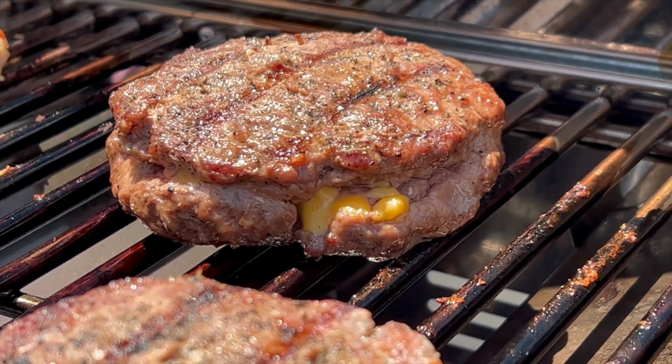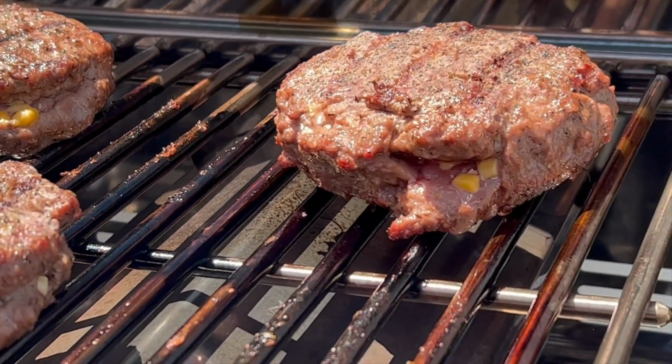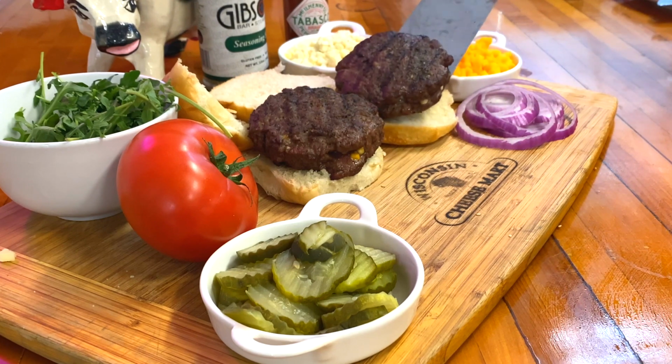You can use high temp cheese for any number of things. Burgers, homemade sausages, you could even make cheese-filled rolls. The only limit is your imagination.